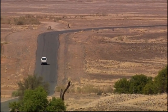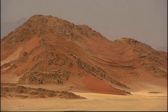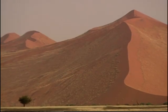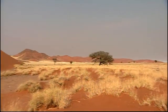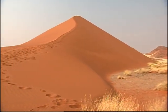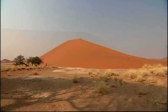This is Sossusvlei, in the heart of the country, and my guide Carlos is taking me to see some of the biggest sand dunes in the world. They are beautiful dunes, aren't they? Yeah. How long did they take to form? These dunes were formed between 40 and 15 million years ago. Really? Wow. Ancient. And how did they actually form all those years ago? Well, they were blown in by strong winds. And they don't move now? No. So I could climb to the top one of those? Yes, you can. Is it hard work? It is hard work. Do you do it? No.